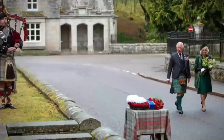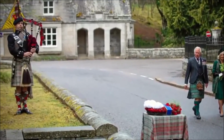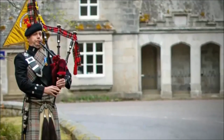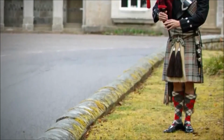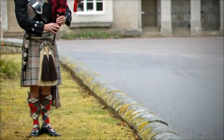Bagpipe players on the Balmoral estate, and also the Queen's personal piper, are the only non-royals who are allowed to wear this tartan. So, unless you're on first-name terms with the Queen, you're going to have to take up the pipes and move to Balmoral if you want a chance to wear this unique royal tartan. It is the most exclusive fabric that anyone could wear in the world.